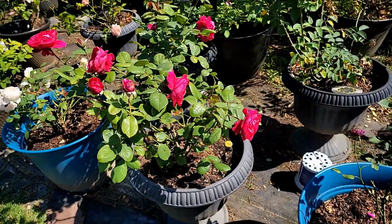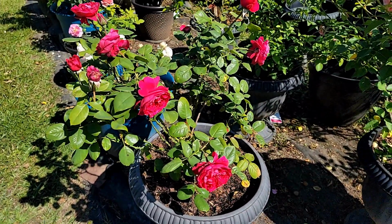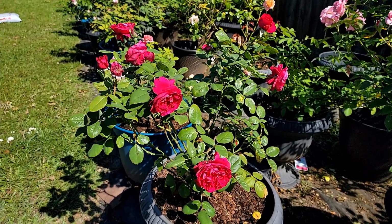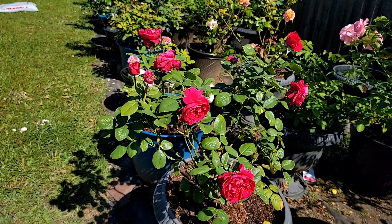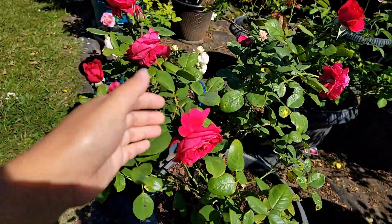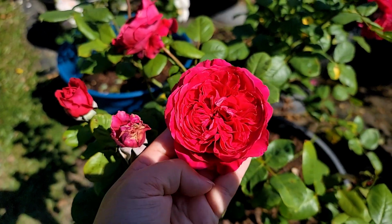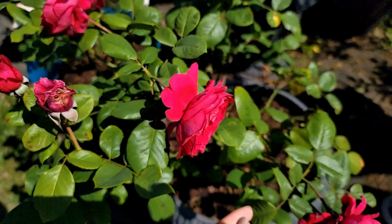So I actually have two Rouge Royale. This is the new one that my friend just got for me from Walmart. Sometimes you might want to check Walmart, they might have some pretty good roses as well, which is surprising for me, because they usually have only Knock Out roses in my area.